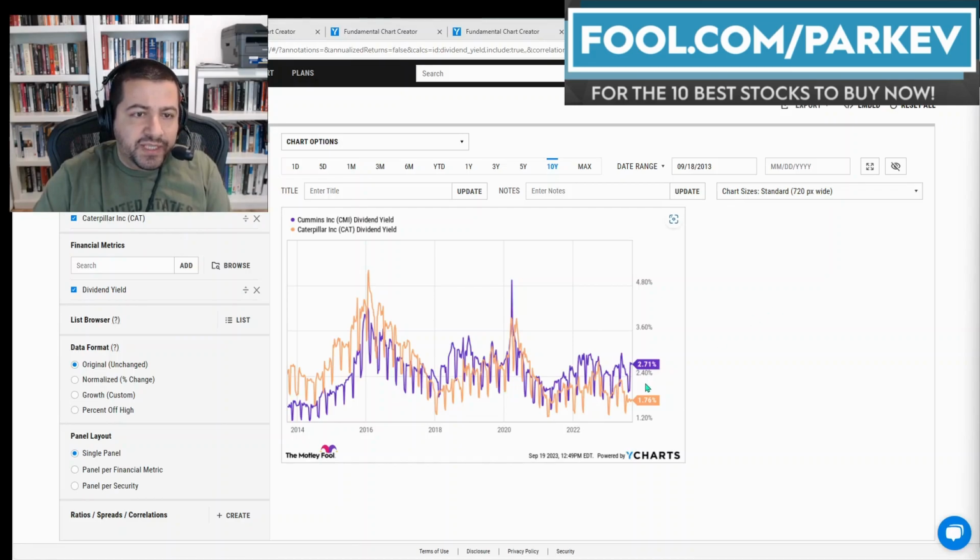And on this metric, Cummins beats out Caterpillar with a dividend yield of 2.71% compared to a dividend yield of 1.76% for Caterpillar. Now, for me, when I'm looking at stocks to buy, the dividend yield is only a small factor in my decision in picking which one is the better dividend stock to buy, because the gain or fall in the stock price could be larger than the dividend yield. And so I'm more interested in the factors that could change the stock price than I am in just solely the dividend yield. So let's look at some of those factors.